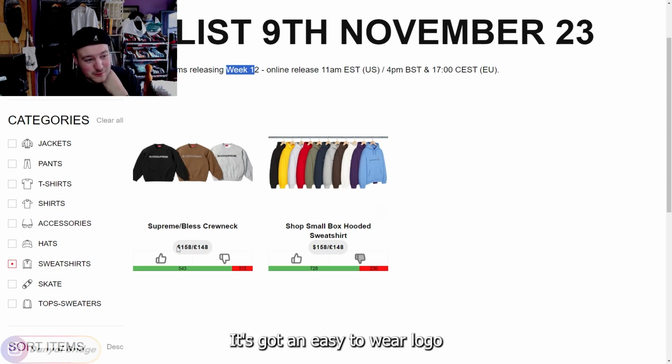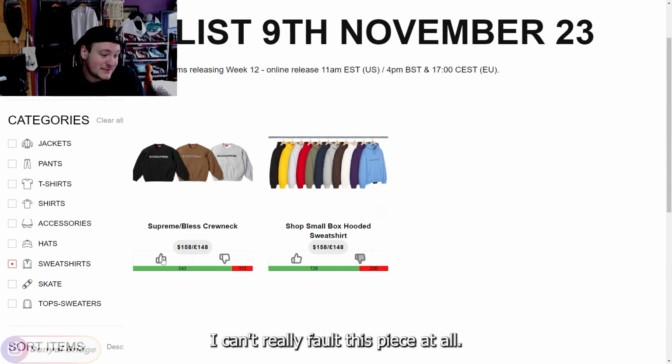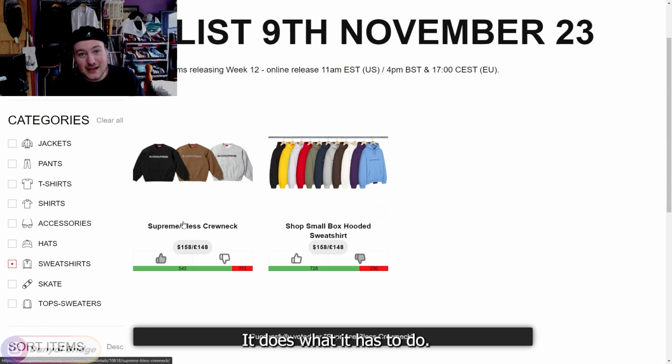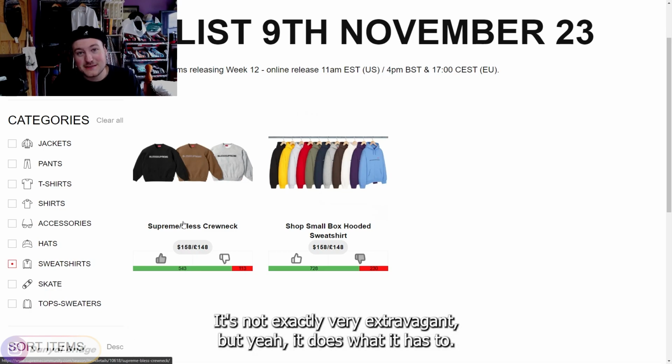It's got an easy to wear logo across the chest, comes in some very easy versatile colors. I can't really fault this piece at all. It does what it has to do. It's not exactly very extravagant, but yeah, it does what it has to.